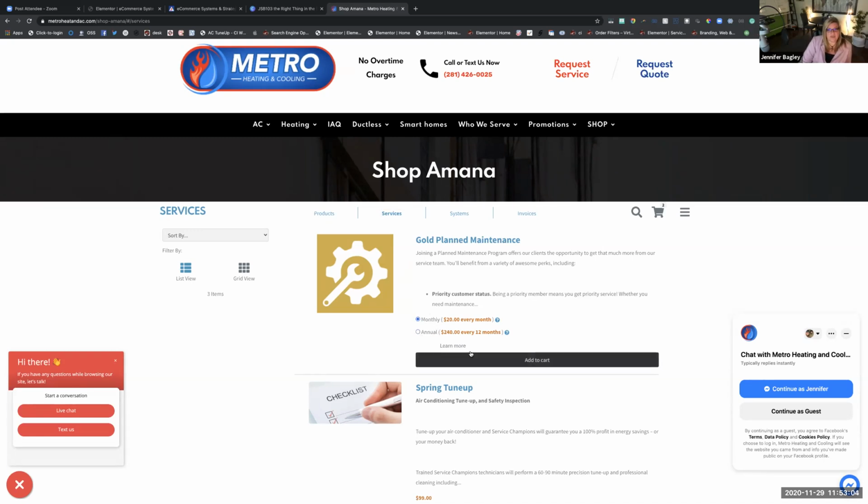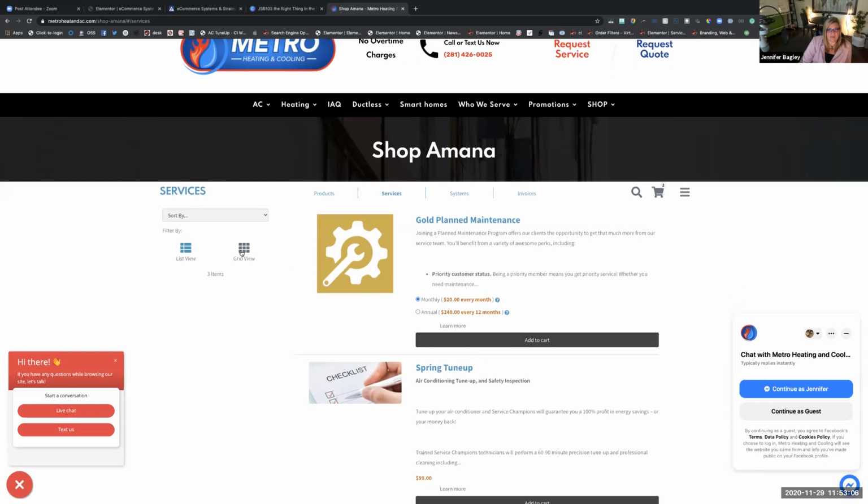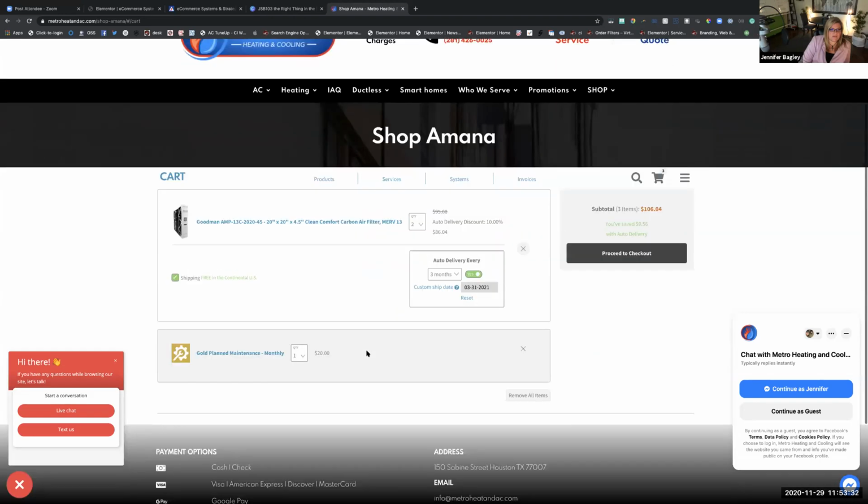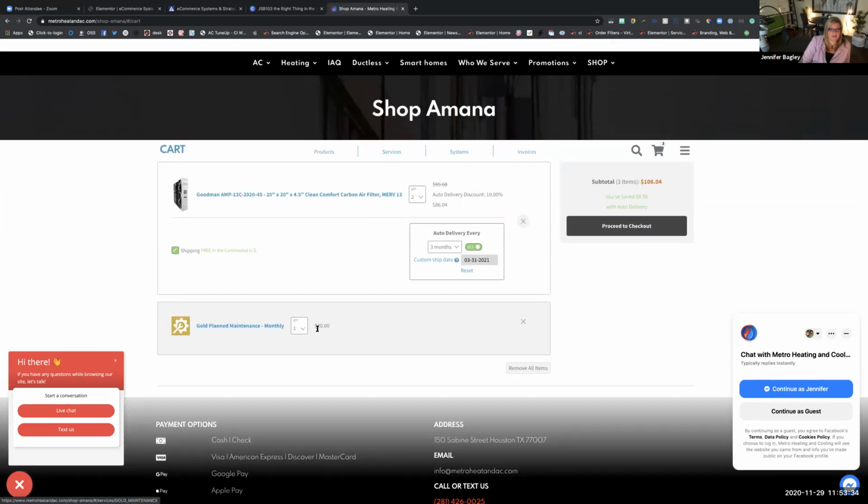They can come to your site and choose the maintenance agreement. And again, these can show up in list view or in grid view. So if you have 3 maintenance agreements, spring tune-up, fall tune-up, and something else, you could line these up any way that you choose. It'll support any kind of maintenance agreements as well as tune-ups. These are all services. So for your maintenance agreements, these have the ability to be added to the cart as a monthly subscription. And you're going to see, I want one maintenance agreement, it's $20 a month.